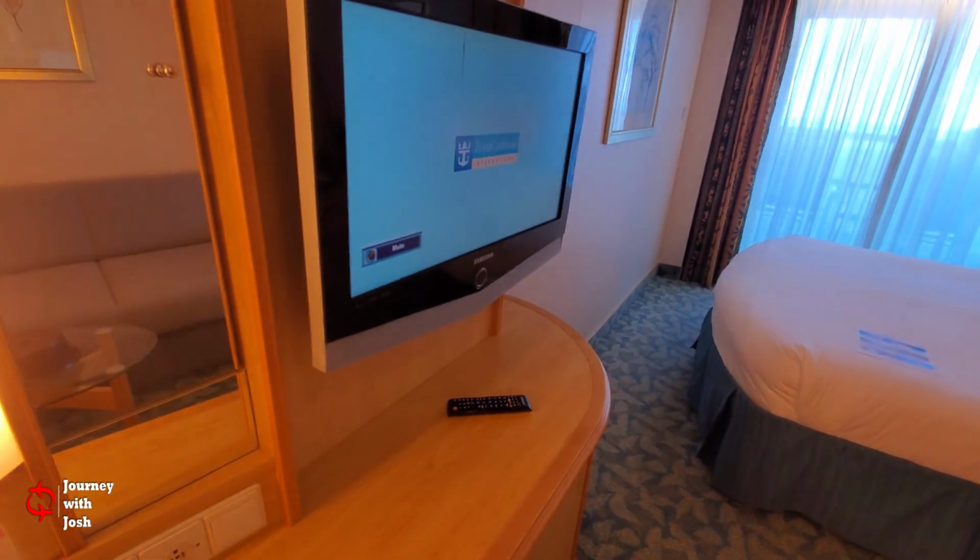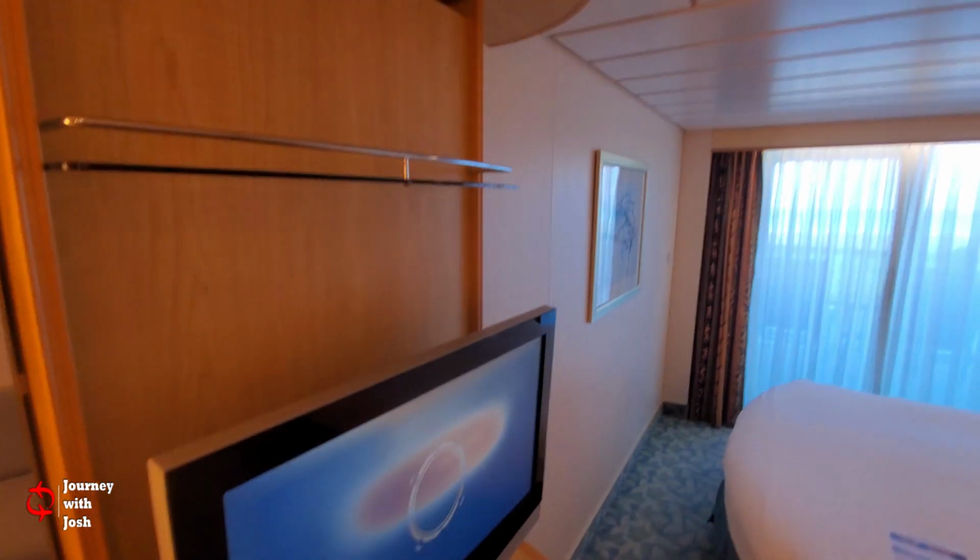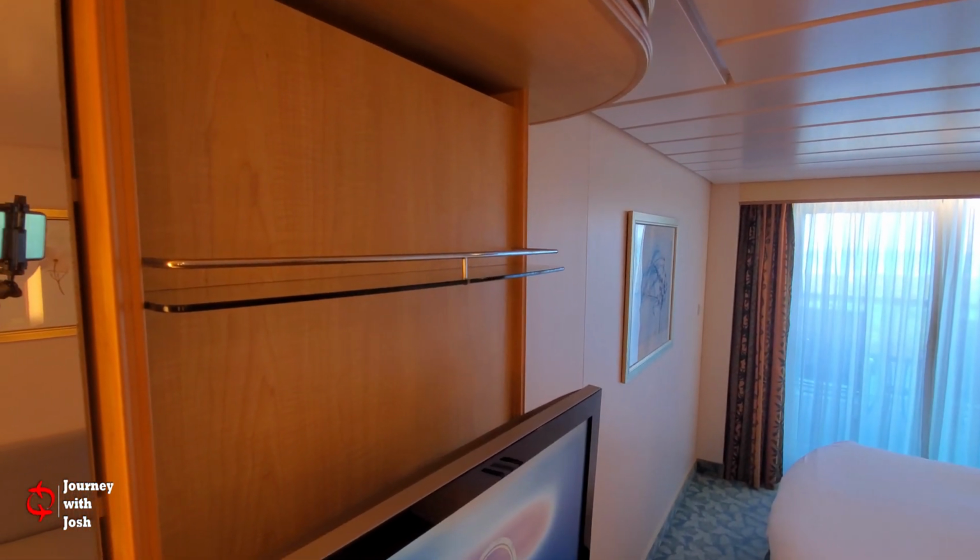You do have a television with a remote control. And above the television, you do have another little small shelf.